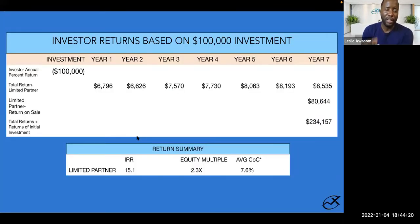Now, based on the projection of 19.1% average annual returns and a 7% pref, for a year one $100,000 investment, and I did illustrate that to you based on the pref deficit, you're going to be getting about $6,800. Year two, which is the first year of us paying full principal payments, is different. Year one, we have about 6 months of interest only. Year two is full principal payments. You're going to get about $6,600.